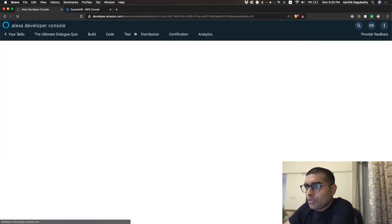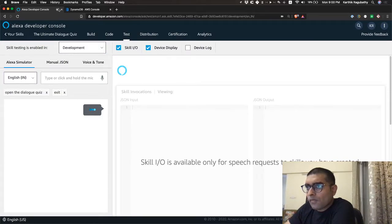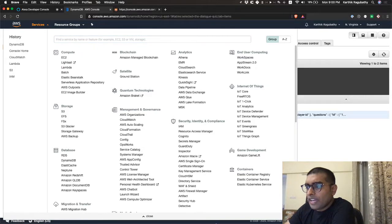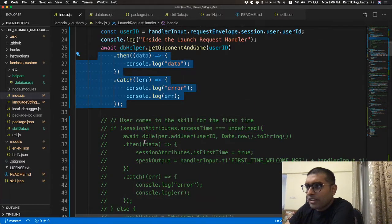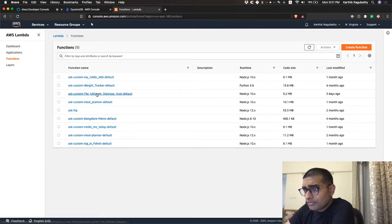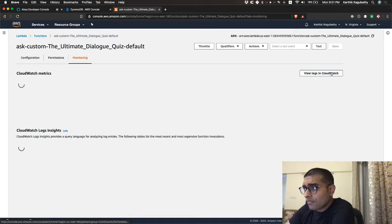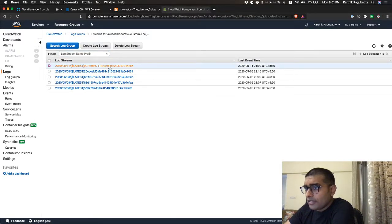Okay, so now let's test it out. And we knew that we are going to get an issue because right now when you look at the code, it is not doing anything. It's not returning anything at all. So we are going to get an error. We are right now just calling this function, which is the get opponent and game function. So out here, the ultimate dialog quiz. Let's go to the monitoring part of this. Go into view logs in CloudWatch. And in here, let's look at the latest code.